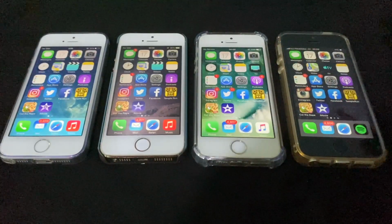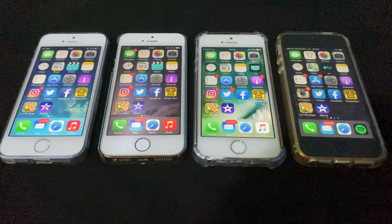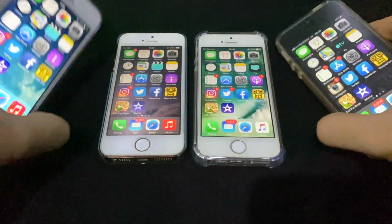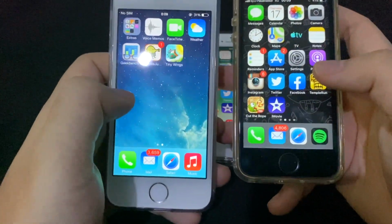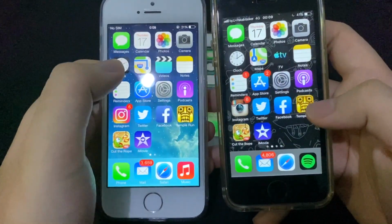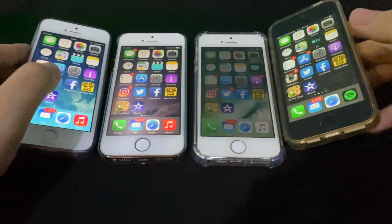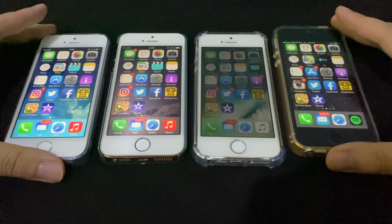So amazing, huh? Very amazing. A phone from 2013 is still getting updates. You can see the difference from the first original OS on it, 7.0.5, versus 12.5. It is a night and day difference. So planned obsolescence looks like it still exists on iOS 12.5.